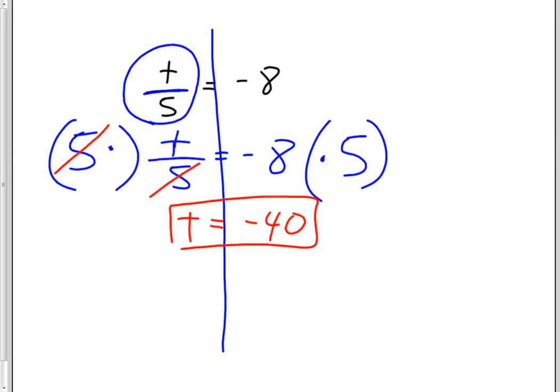Take a look. Did you get negative 40 or did you get positive 40? Negative. Did you then put it back in to check it? I got negative 8 equal to negative 8. That looks good. I've got everything I need. The wall, I circled the side.